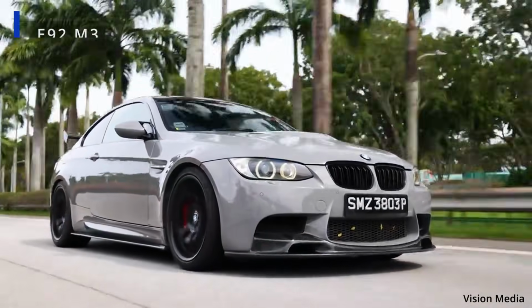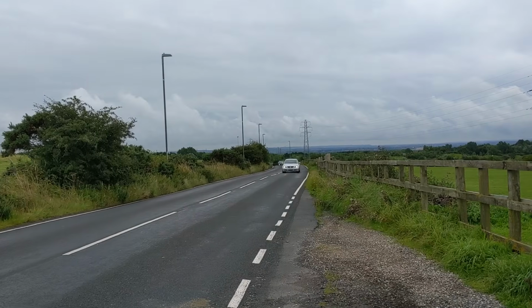What a beast, and of course, you could get that car now actually for not bad money, because these are kind of the E90s at the bottom of the depreciation curve. So any model of E90 that you want to buy, now's the time to do it.